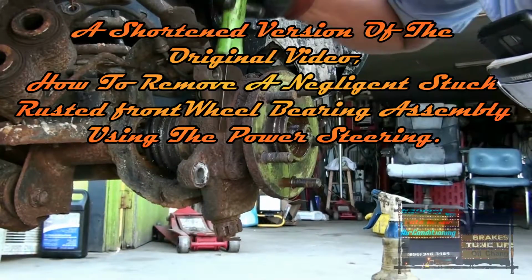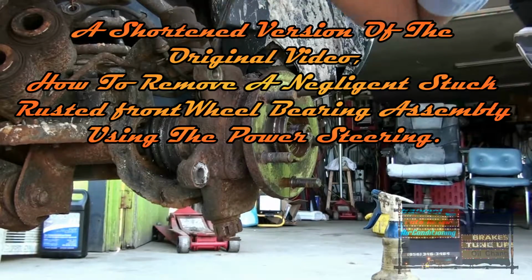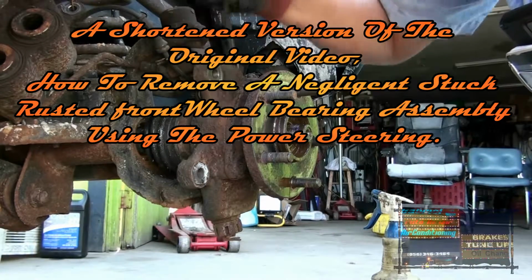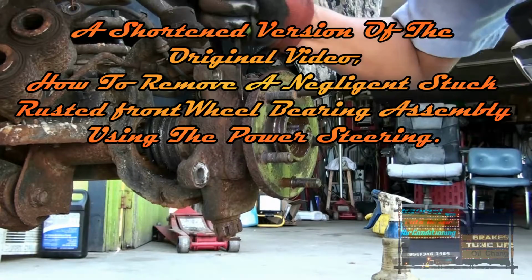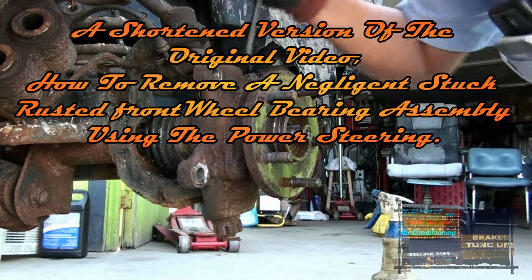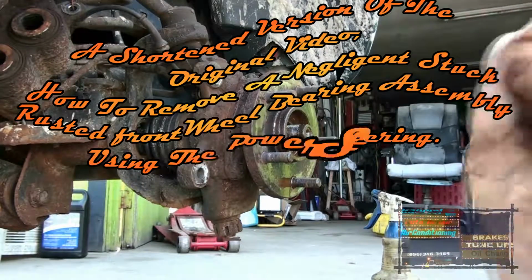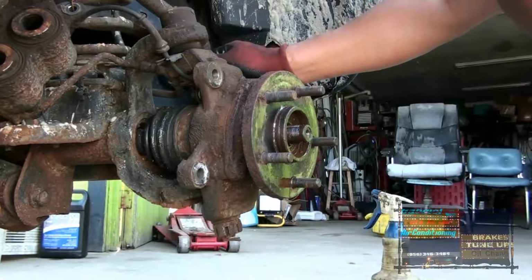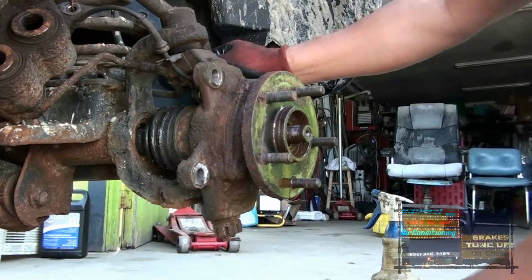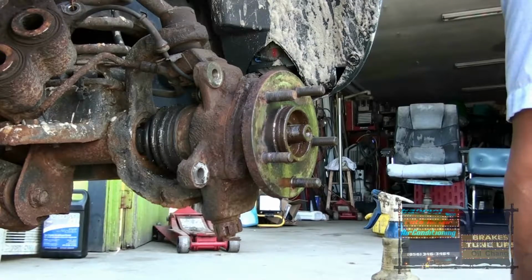If it's going to slide off from here... If not, I'm going to show you a trick. Take this off, especially on the big trucks and the big Dodges. This is a small one. This is a Grand Cherokee. But usually in the big Dodges, 2500 or 4500, they're very hard to take off.